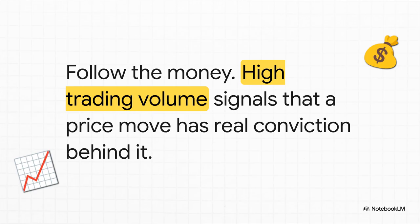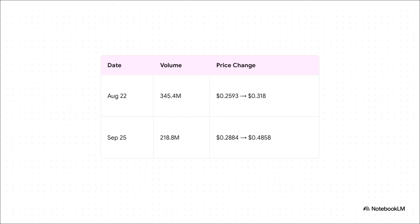All right, our first and maybe most important clue is all about trading volume. You gotta follow the money. See, high volume is like a loud conversation at a party. It tells you that a lot of people are suddenly very, very interested. It means a price move has some real power behind it. And you can see that connection, clear as day, right here. On the 2 days with the absolute highest trading volume, the stock made its biggest jumps. That September 25th surge, it happened on volume of over 218 million shares. That tells us this move was powered by a massive wave of buying interest.